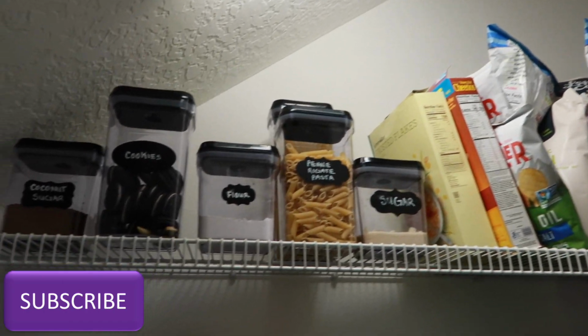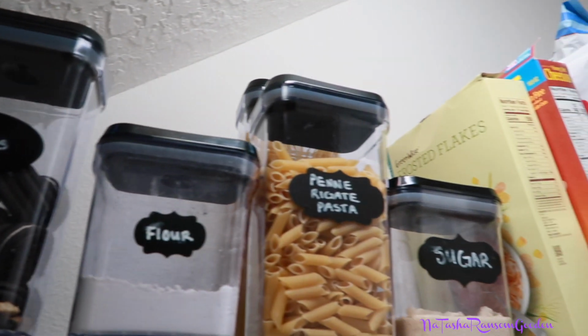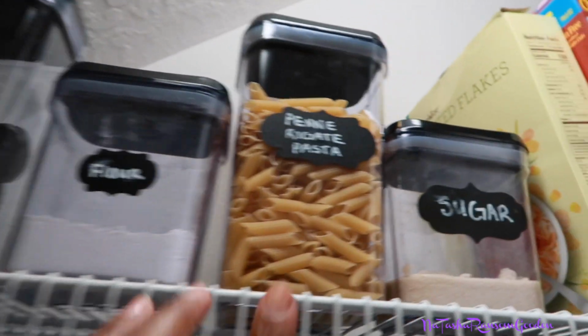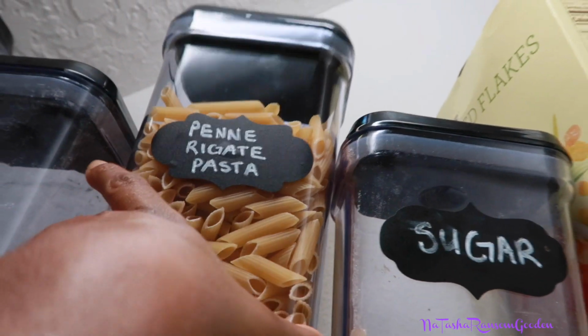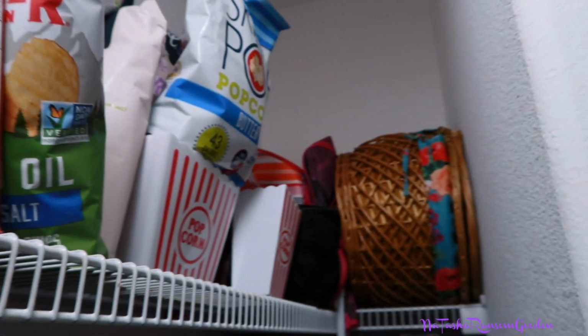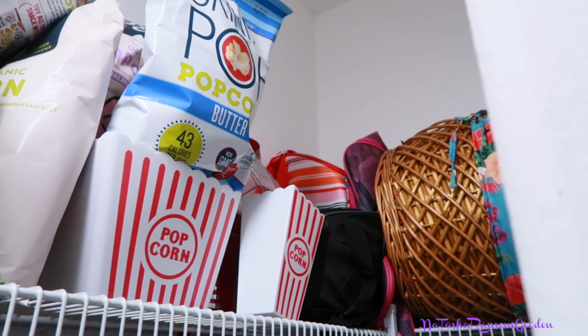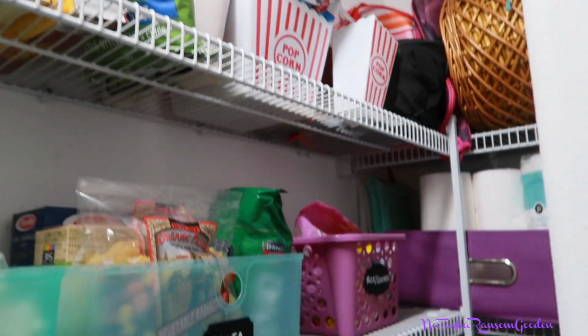Okay, so this is what the pantry is looking like now. I've used all of my containers except three of them. I have the spaghetti noodles in the back right there. And see, we got picnic baskets right there, the insulated backpacks, lunch boxes and popcorn and all that stuff, chips.